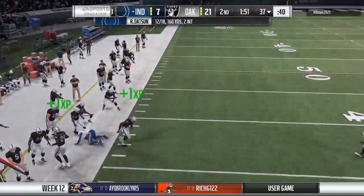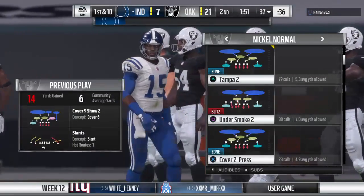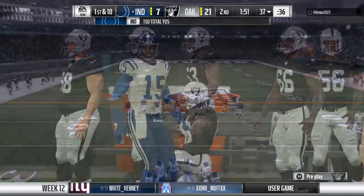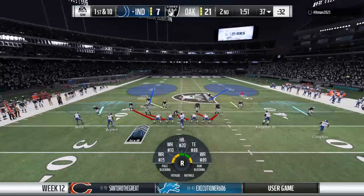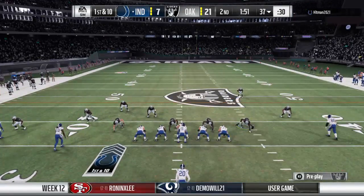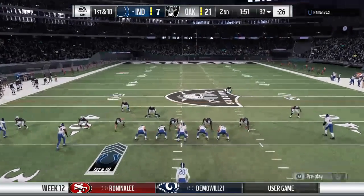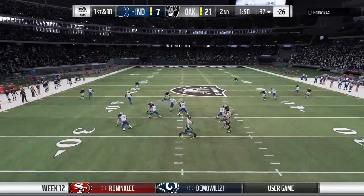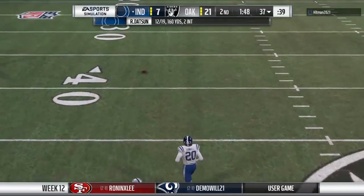Throw left side, complete to Ross. And he'll go out of bounds across the 35-yard line. A 14-yard gain for Indianapolis and also move the sticks. Green 39. Over. They'll look to throw here on 1st down. Looking middle, and it's incomplete.